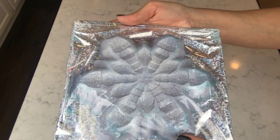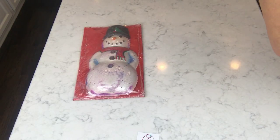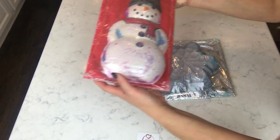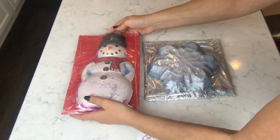This is absolutely gorgeous, and this one is huge too, and I'm not exactly sure how much it weighs. Oh, this one's 28 ounces. Okay, that one's 28 ounces. This one seems super fragile. And this one is also 28 ounces.